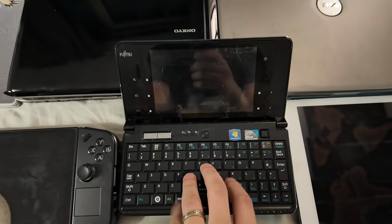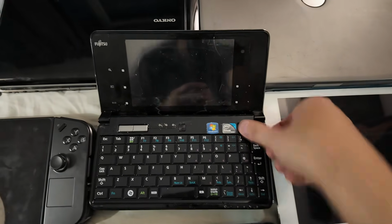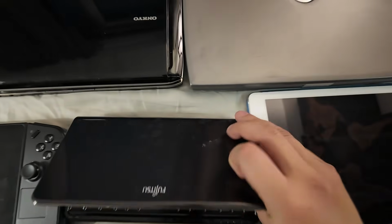You just thumb type with everything. You use your thumb to type. You got a button up here for moving the mouse cursor, left and right click right there. I can't close it actually because of the display. So anyways, that's from 2010.